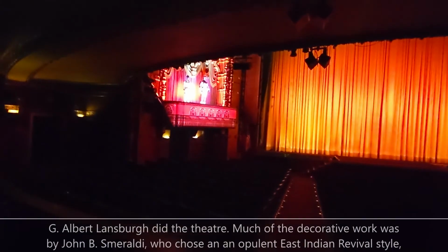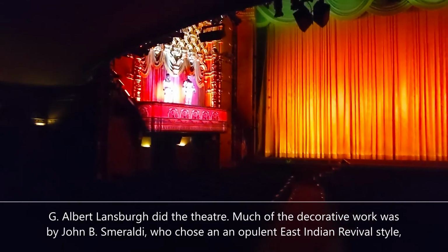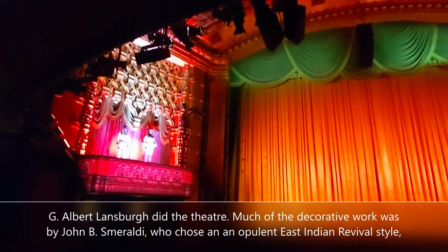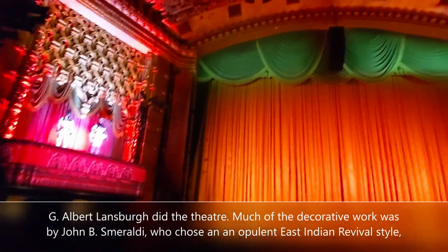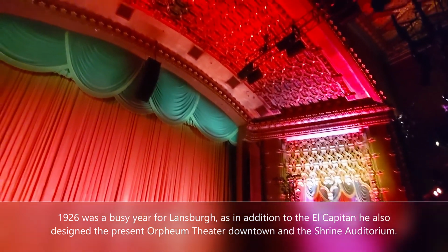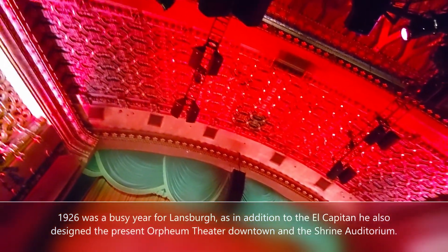G. Albert Landsberg did the theater. Much of the decorative work was by John B. Smeraldi, who chose an opulent East Indian Revival style. 1926 was a busy year for Landsberg, as in addition to the El Capitan, he also designed the present Orpheum Theater downtown and the Shrine Auditorium.